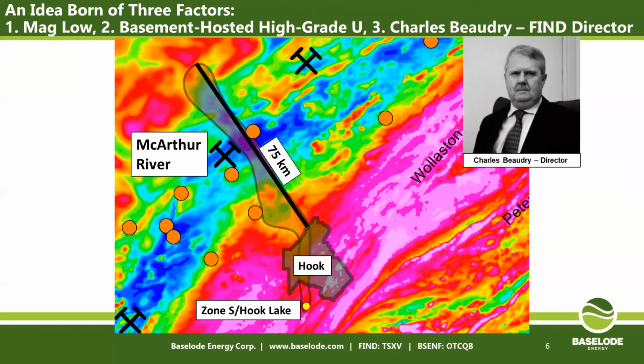And then also for the Zone S Hook Lake area, our director, Mr. Charles Beaudry, worked in the area in the late 1970s, early 80s. He was part of the first drill team up there. He mapped it. We'll see one of these maps coming up later on. So we already had an understanding of the area, but also the idea of mineralization without pursuing graphitic rocks, just pure structural hosts.